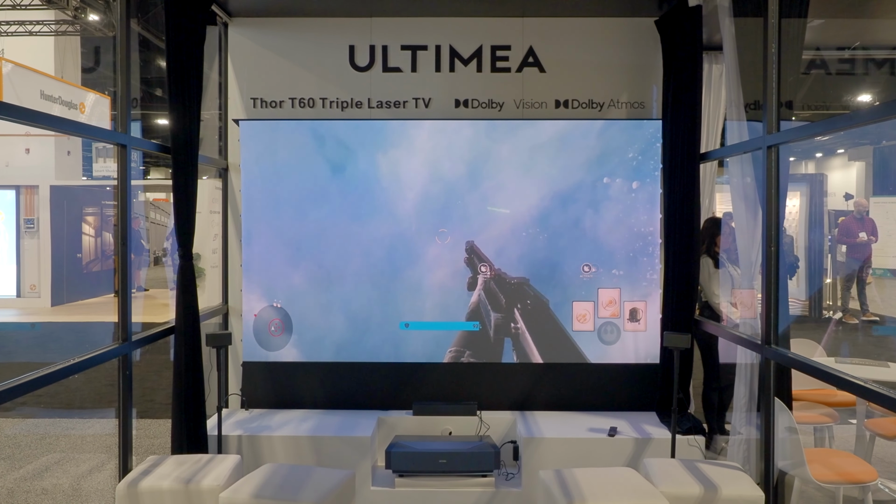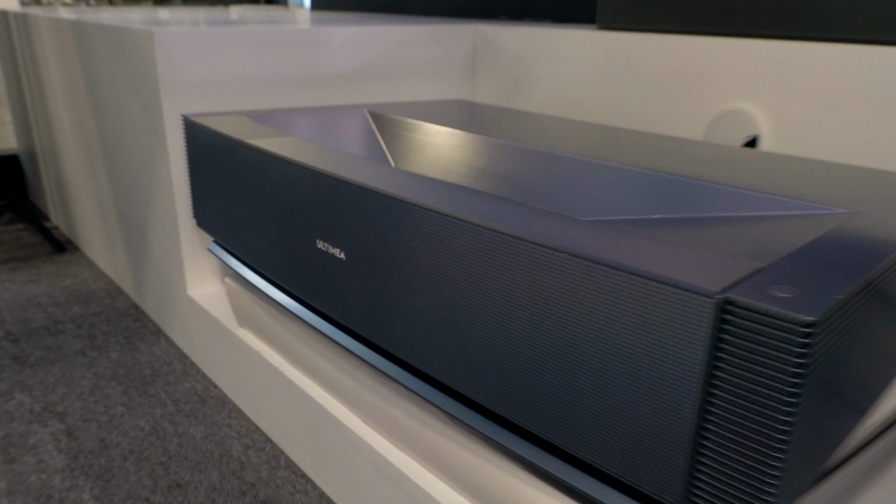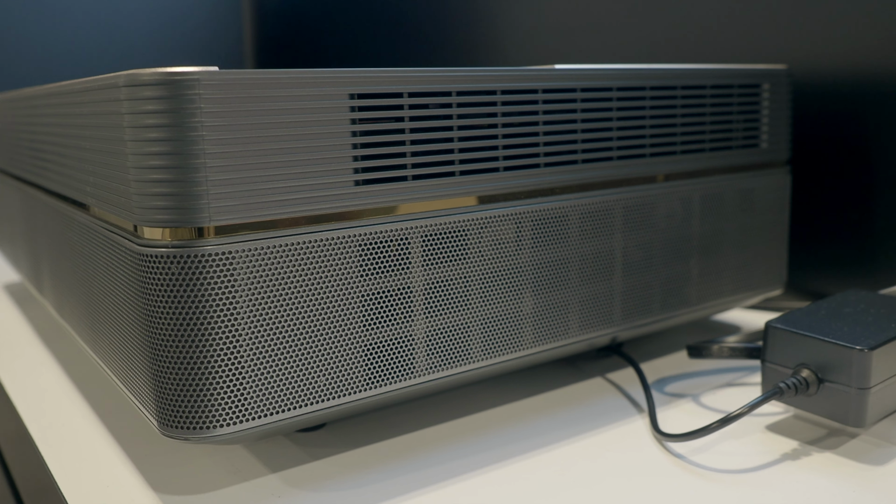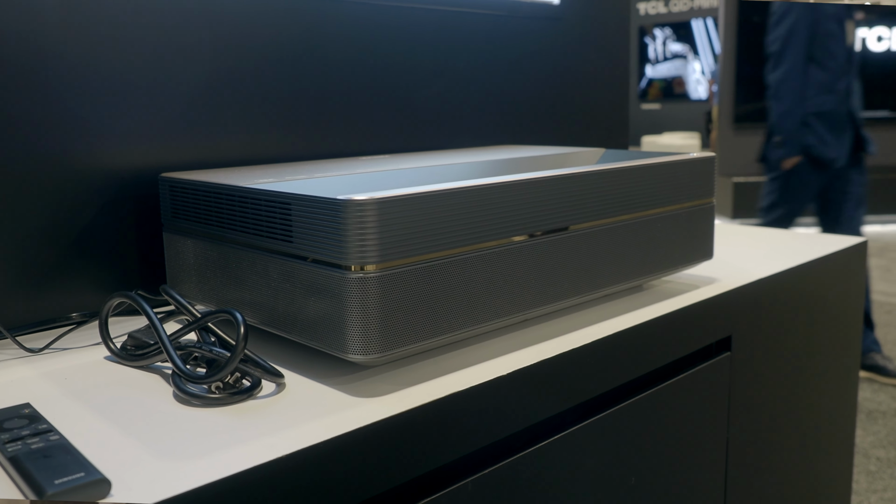Ultimea is at CEDIA for the very first time. They are showing off their Thor T60 ultra short throw projector at 4,000 lumens. This is one of the brightest USTs on the market. It is a triple laser RGB piece that does in excess of 100% BT.2020 gamut. Also on display is a sample of the Thor T50, which is a new single laser model that's coming out. That's going to be a 3,000 lumen piece. The Thor T50 is available for $3,000. The Thor T60 is available for $5,000.